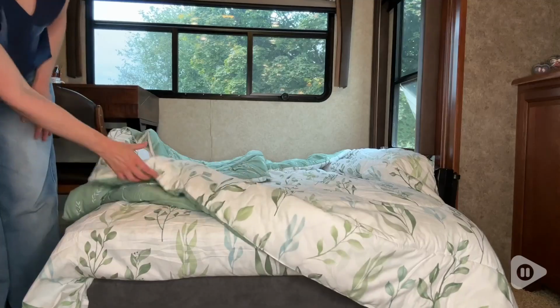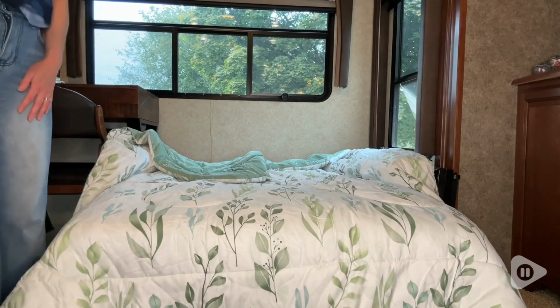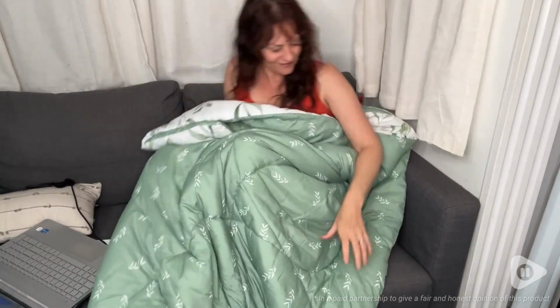The comforter is really warm and of course great for use on your bed, but also for snuggling up on the couch anytime you might feel a little chilly. This is a great little comforter set, and that's our point of view.